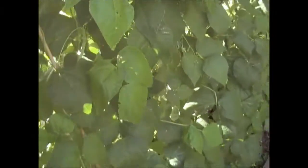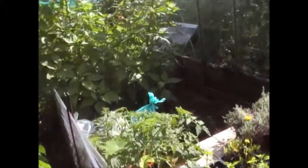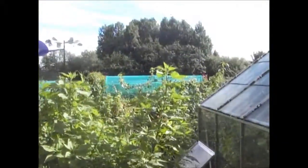So you really do need to stay on top of them, because if they go too big, obviously they become quite tough and not particularly nice to eat. So that's the other side of the beans, and that's what the main allotment looks like at the moment. I'll just show you the other greenhouse.